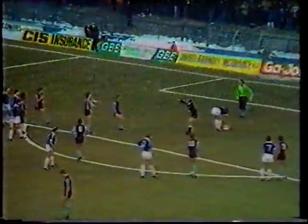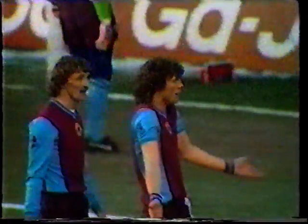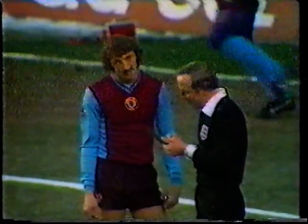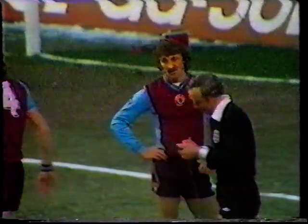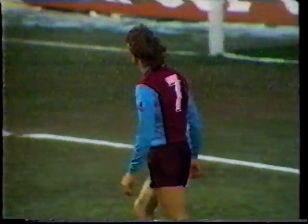And Alan Evans has said something to the referee, and I think he wants a word with him now. Rimmer is shouting in. Villa's protests continue. Evans in trouble this time. And the Villa players would do well to go away because the referee's in no mood to prolong the argument. But it looks to me as though Des Bremner's name is going in now. Well, he's spoken at length to Bremner as well.